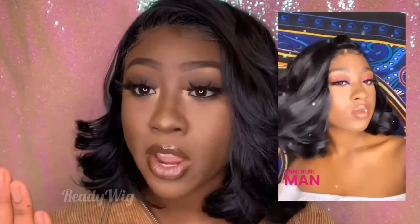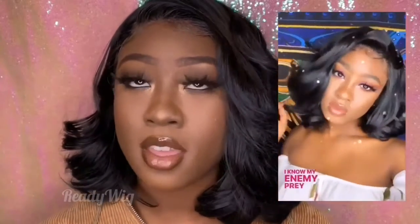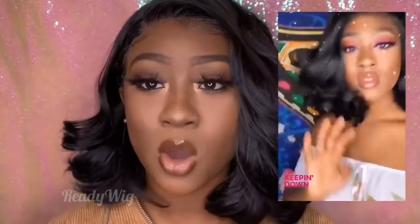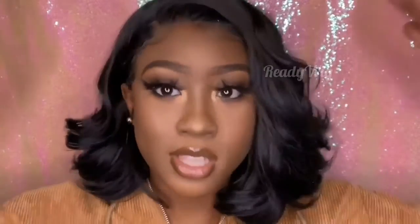So by the 4th wear, it started to lose its curls, and it was looking more like this. It still had a little flow in it, but it wasn't giving me the same look that it gave me when I first opened it. So the curls had dropped. Obviously the curls were way tighter when I first got it, but I feel like because it was so tight, when it dropped, it didn't look bad. You know what I mean?